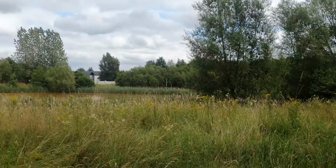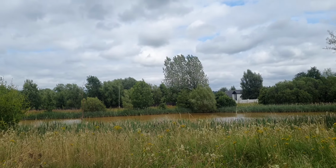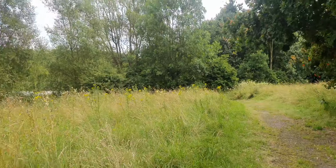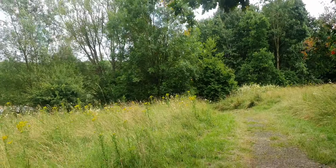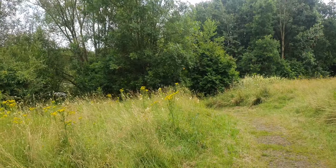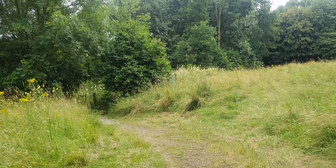But over the last few years, I don't know why, these ponds have gone really muddy. I don't know if other people know why. We've seen on the last video the state of the water feeding into this. Why it's so red and why it's like it is, I've no idea. We'll have another look at it.